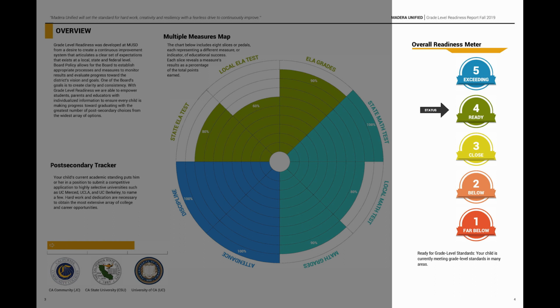A student whose report shows many green and blue badges is performing primarily at or above grade level. A student whose report shows mostly yellow, orange, or red badges is performing below locally expected grade levels and is therefore currently not meeting ideal grade level readiness.